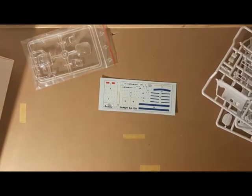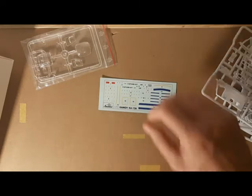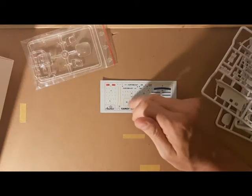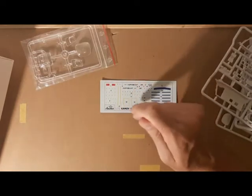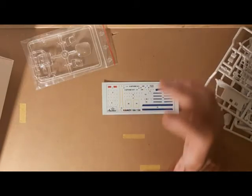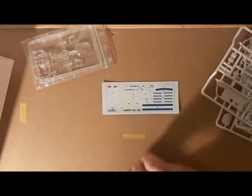So it'll be a case of I have spare Aeroflot decals. A nice thing I like is that they do include the actual name. So if you want to do this on a display base, you can use that lettering to put on a display base, which is a nice touch. So I'm about to plunge it into this again.